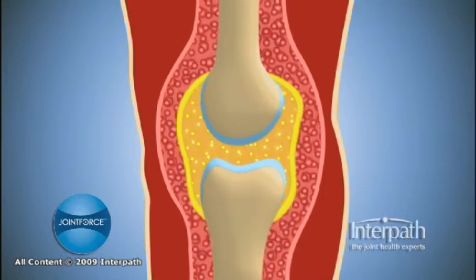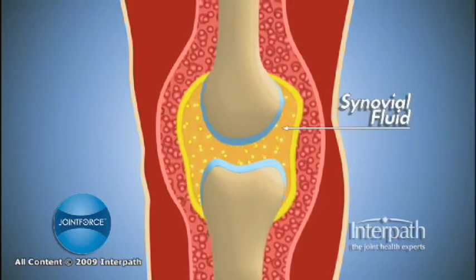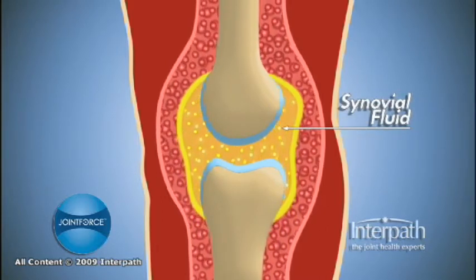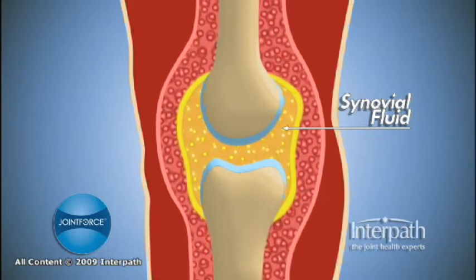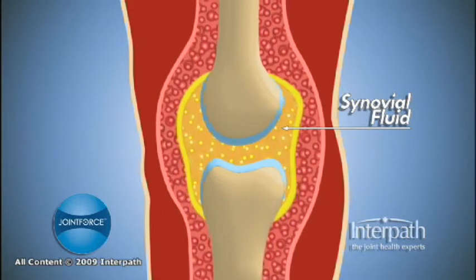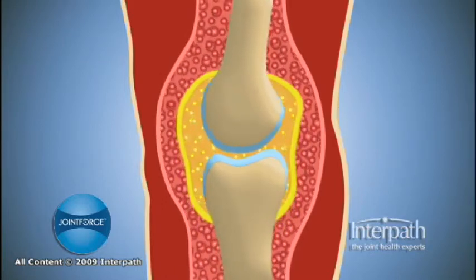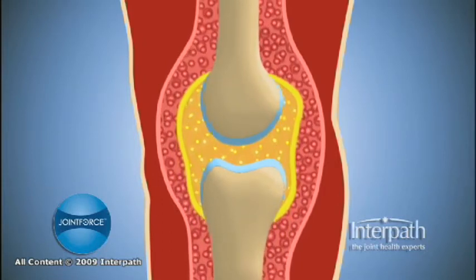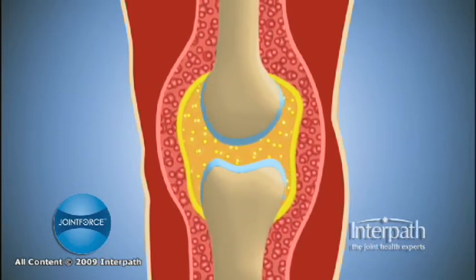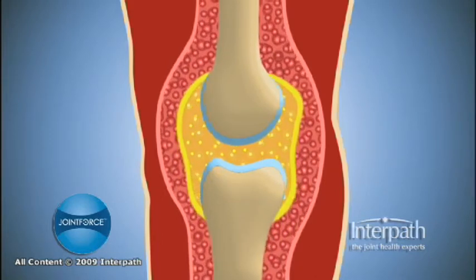Bathing the ends of the two articulating bones is synovial fluid. This is a thick fluid that is similar in composition to plasma, with the exception that it contains high amounts of hyaluronic acid. Hyaluronic acid makes synovial fluid very thick and slippery and helps synovial fluid contribute to the frictionless movement of the two bones against each other, as well as providing all the nutrients to nourish the cartilage.